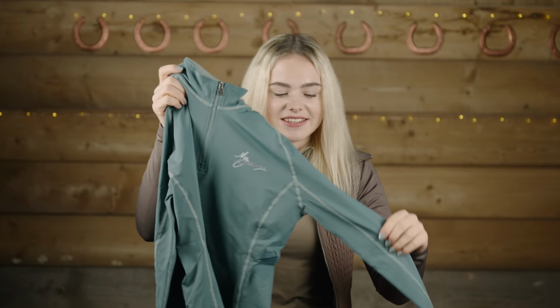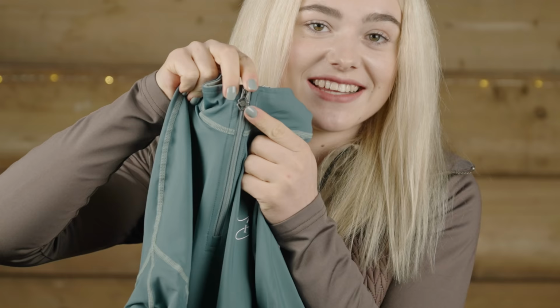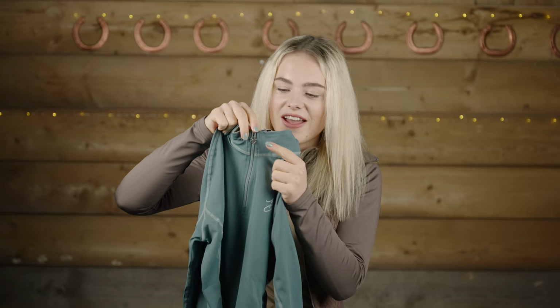Again, these are super stretchy, really, really comfortable. It's like you're wearing a second skin, and they're just really nice. I also love how on the zips, it's just the little details. It actually has the LeMieux logo. And yeah, these are so cute.